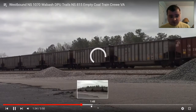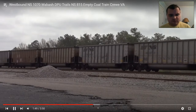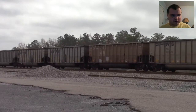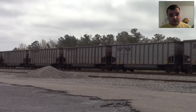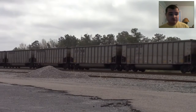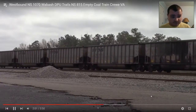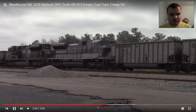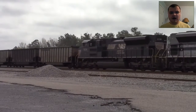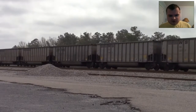But there was a surprise in the middle. In the middle of 815 Penny Blast is a gray Heritage Union, or a gray Heritage engine that I never seen before, and it's coming. And I know what it is. It's NS1070 Wabash. Wow, that is so exciting. Very exciting indeed.